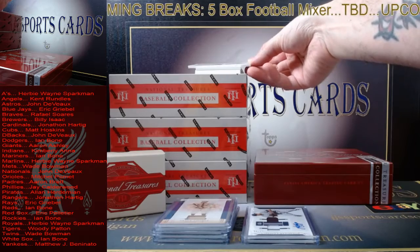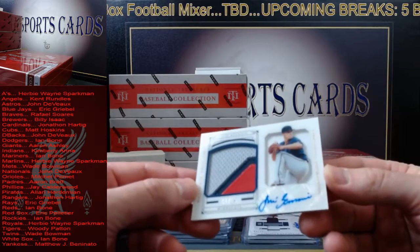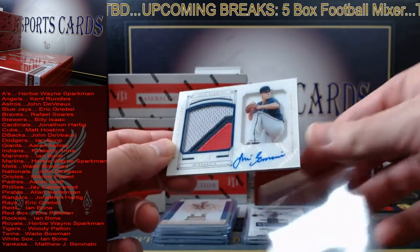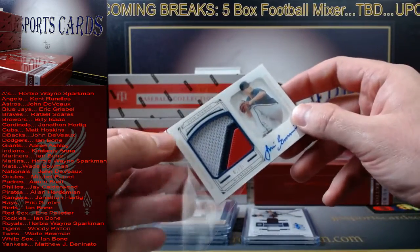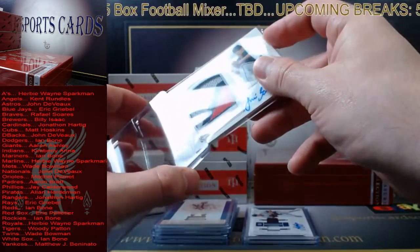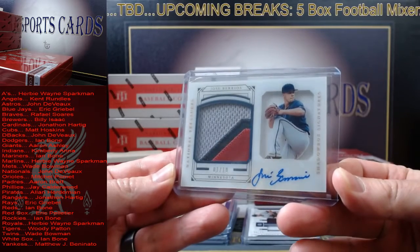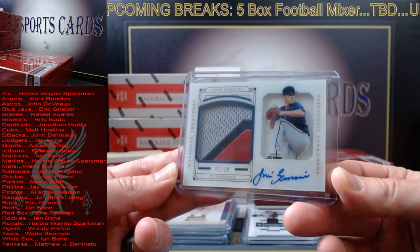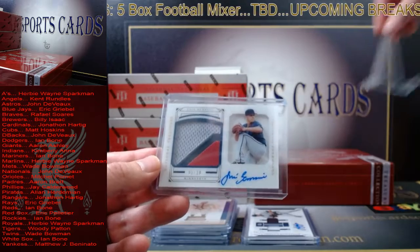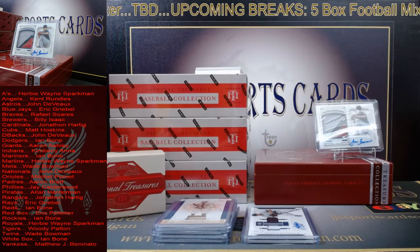And who is this? Who is this? This is nice. This is a 1 of 10 Jose Berrios for the Minnesota Twins, Shadow Box Signatures. Nasty, nasty three-color patch for the Twins. Wade Bowman. That is a beautiful-looking card right there. 1 of 10. Jose Berrios Shadow Box Signatures. Look at that beast. That is really nice. Congratulations, Wade. Jose Berrios Shadow Box. That is nice right there.